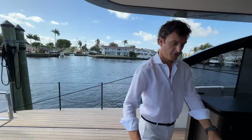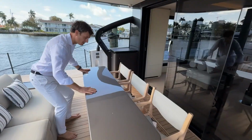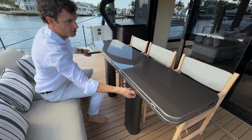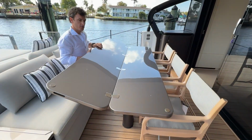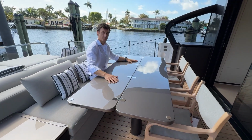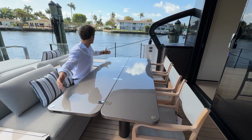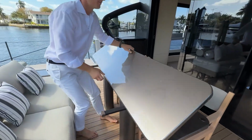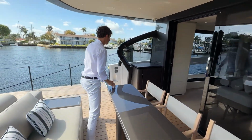The alfresco dining features this beautiful table, which hosts up to 8 people, and it's very versatile because you can have it openable, and therefore, whenever you're ready to consume your meal, by the movement of one hand, you're gonna open the entire table and get it ready to accommodate up to 8 people. Whenever you're done, very simply close it down, pull in, and you're good.